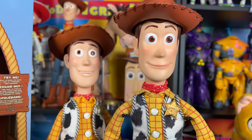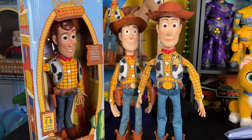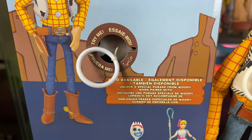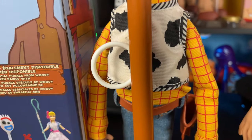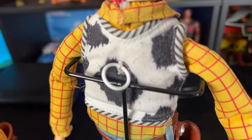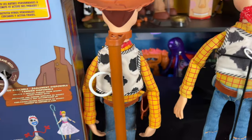I'm definitely biased, but that's my opinion, an overview of what I think about Woody versus Woody versus Woody. Also, the Disney Store pulling ring is kind of big. The Toy Story Collection one is even bigger, I feel like. And my Movie Accurate one that I spent months finding, I feel is the best one because it looks most like the movie. But I don't know.